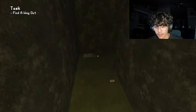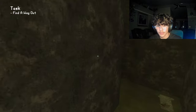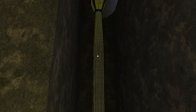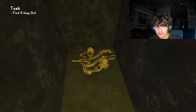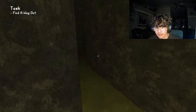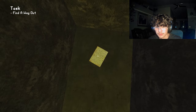Okay, so we're in a maze, basically. Don't. That is a lamppost. Do not go near the lamppost. However, I am curious, though. What happens? Nothing. There's more bones. This is probably Cooper. Not poor Cooper. There's a door. Okay. Oh, someone's getting drunk down here, dog. And a letter. Sick. And a computer, too.